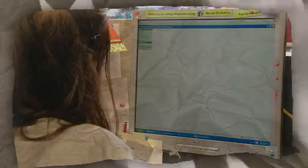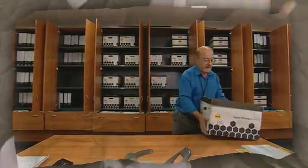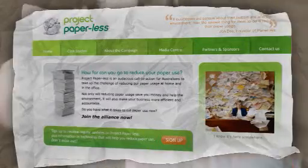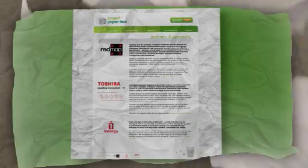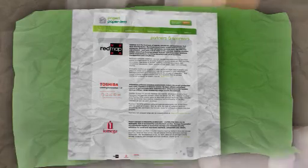Everyone thought the advent of the internet and email would reduce our reliance on paper, but it's done the reverse. Project Paperless to the rescue. Project Paperless is a challenge to all Australians to reduce their paper usage both in the office and at home. It's the brainchild of Planet Ark founder John Dee. John has brought together an alliance of influential high-tech corporates, including Redmap, Toshiba EID and iOmega, who are committed to helping Australians reduce their paper consumption by 20% in 5 years.